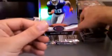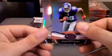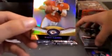LaDainian Tomlinson, Ray Lewis, Ravens, Hakeem Nicks, Giants. Thicker card there. First auto is Alden Smith for the 49ers. And that's numbered 77 of 808. Can't really get those to come in real well. Matt Castle for the Chiefs.